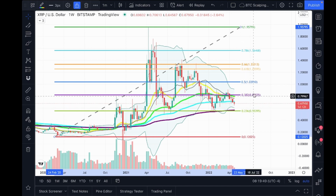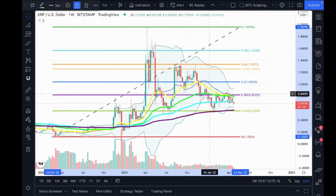a little bit of a reprieve bounce, because there has been some heavy selling on this for the last 4 or 5 weeks on Ripple. But it does look like it's subsiding. The volume is slowing down. So next, what we're waiting for is a buy volume candle to come up and start taking this back up.